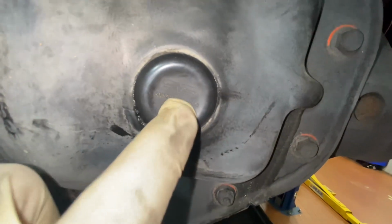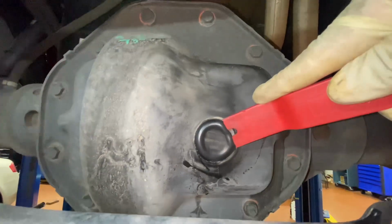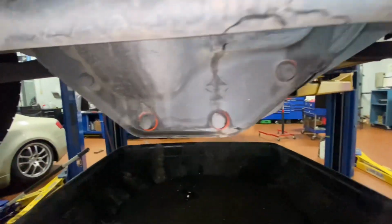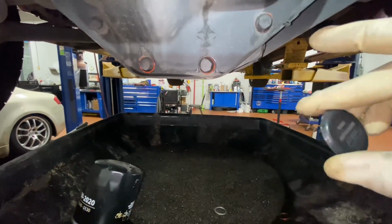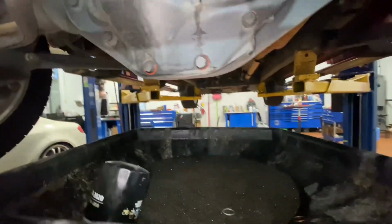And I'm gonna remove this plastic cap and remove that carefully and get that out of there. And then it should just pop out. Hopefully I don't tear it, because I will have to get another one. But it popped out okay. I'm gonna clean that up, and so I'm gonna crack this.